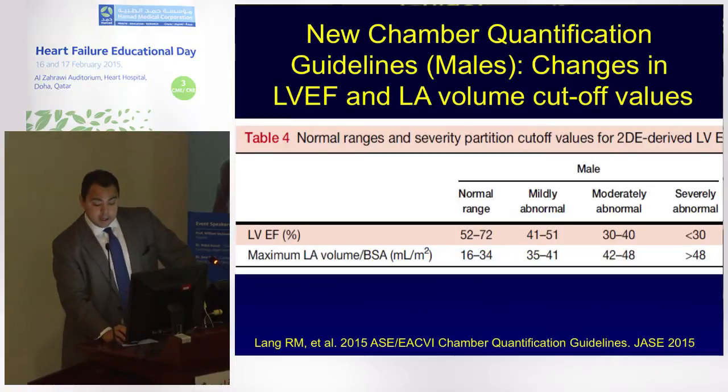For a man, normal ejection fraction is 52% and above, not 50. So they've changed the cutoffs. Mildly depressed is 41 to 51, moderate 30 to 40, abnormal less than 30. These are the new guidelines, and I encourage you to look these up. They were published a few months ago. LA volume cutoffs have also changed. Now 34 ml per meter squared is the upper limit of normal, 35 to 41 is mild, 42 to 48 is moderate, and greater than 48 is severe.